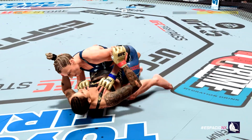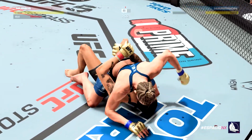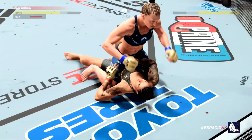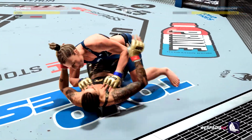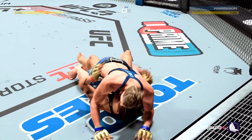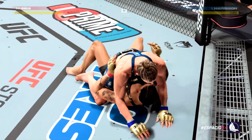I want to see more elbows. She's stepping over the mount here. Nice ground strikes landed by her here from top position. Another ground and pound strike lands. She could get the sub here.